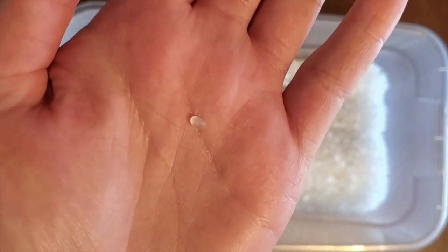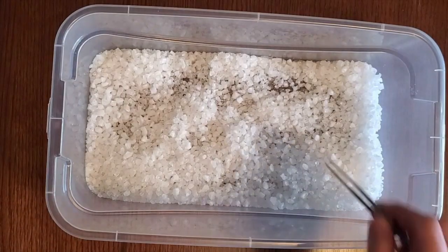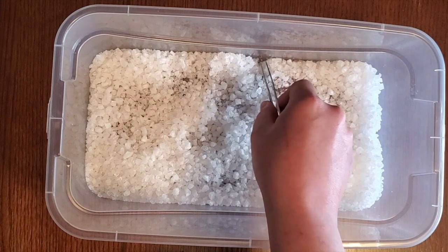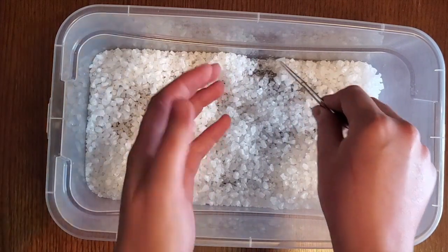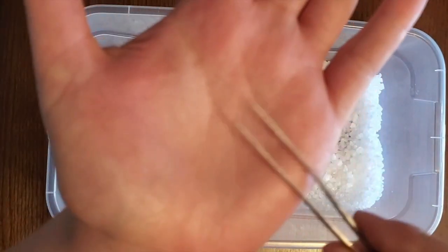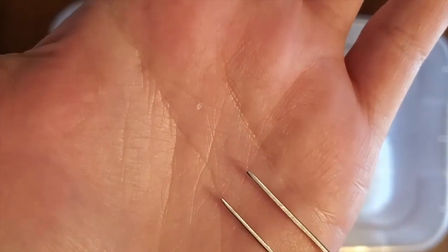Now that is a sizable piece of microplastic. What if I went for an even smaller one? Oof. Something I'm noticing is that it's really hard to get some of these even smaller pieces of plastic. Oh, there, I got one. Can you see that? It's tiny. That little tiny piece of microplastic is so hard to see. It's actually right there in my hand, right there.